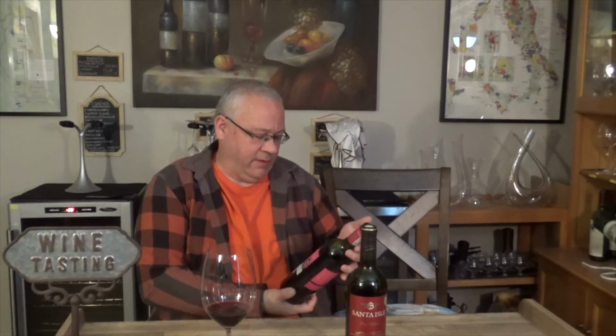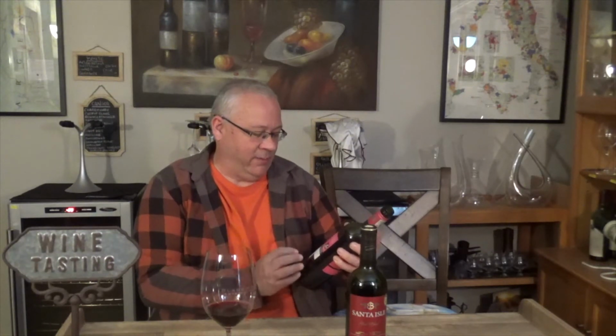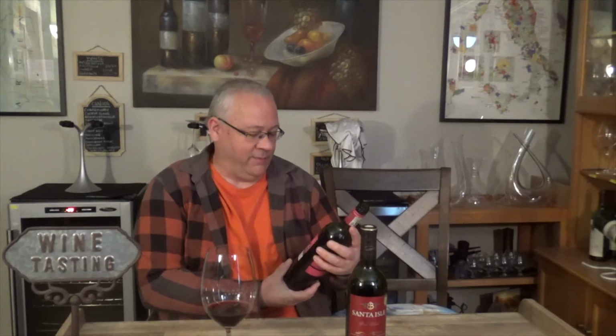Interesting. It's imported by a company in Belgium. On the actual label, it's got an import from Belgium, and then at the bottom it's on Vancouver, BC's import label. So it was imported to Belgium and then to BC. Interesting. Okay, so this one's also on sale at BC liquor stores. And let's find out how this one is.